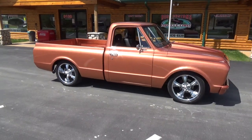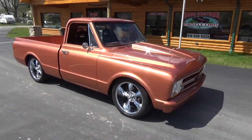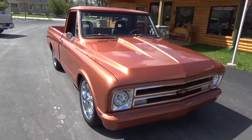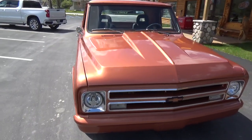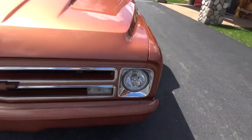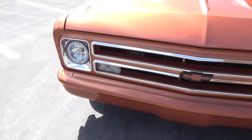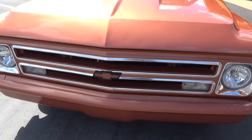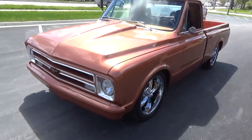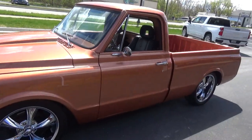Today we're checking out a super cool 67 C10 Shortbox. It's had a complete custom build. Very nice truck. Got show quality copper paint. Got steel cowl hood. It's a smooth front bumper. All the bumper bolts have been shaved. All new grille trim, headlight bezels, got the halo, high def headlights. Super nice little truck. Truck's real slick, flat down the sides.